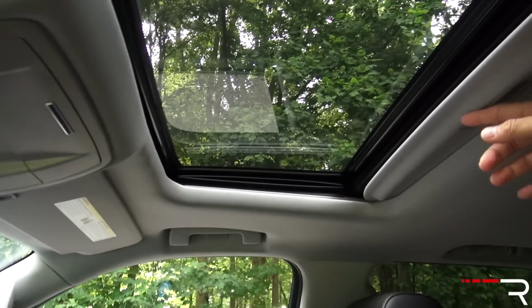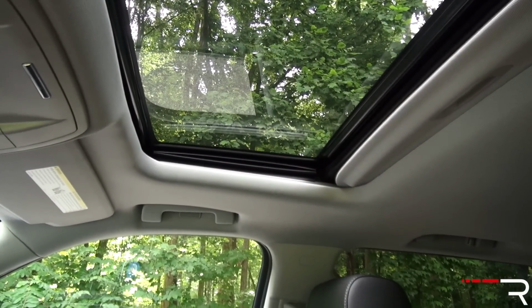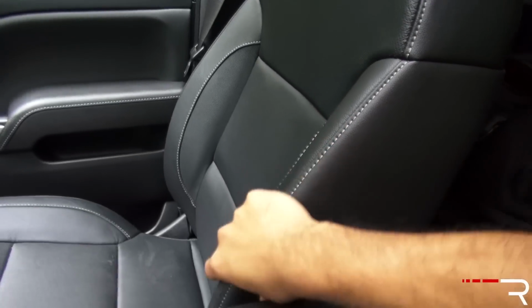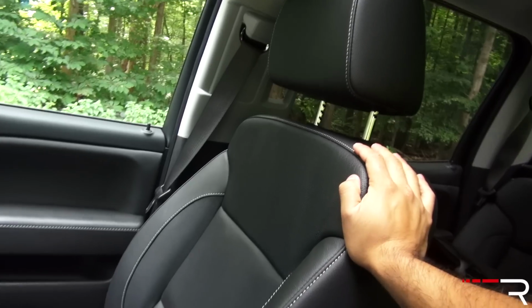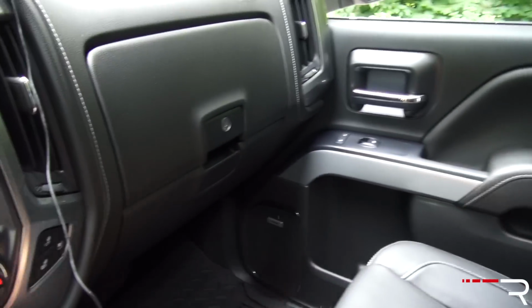My tester also has an optional $900 sunroof. It's not the big, twin panel roof that you can get on the F-150 for like $1,400, but it's nice. I like the fact that GM offers a sunroof. That's something that Titan doesn't really offer on some of the trims that I've tested. The seats are pretty comfortable. They're wide, they're supportive. Love the heated and cooled function, so I found them to be great on long trips.